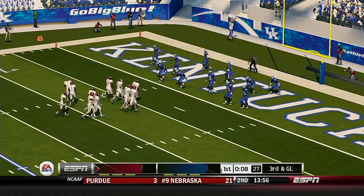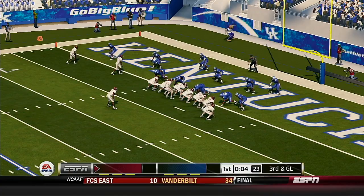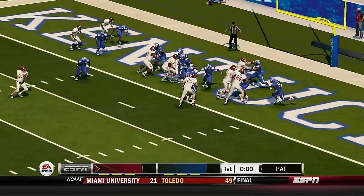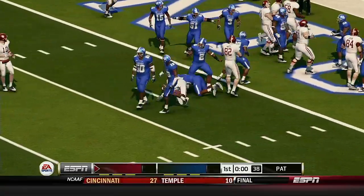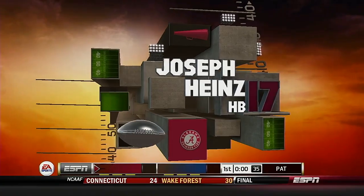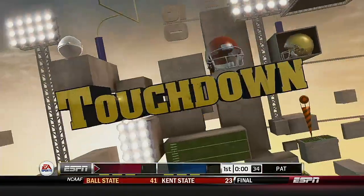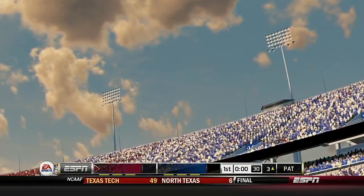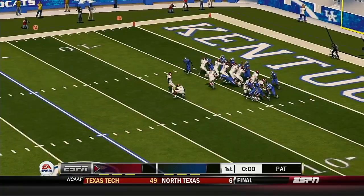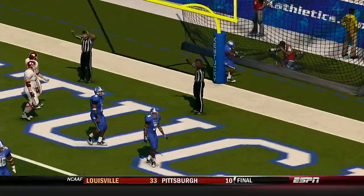From the 1 yard line, it's third down. Roger. It takes a lot of strength to run it when you're heading into a massive pile of bodies. Good job of holding on to it and getting it across the goal line. And he adds the extra point.